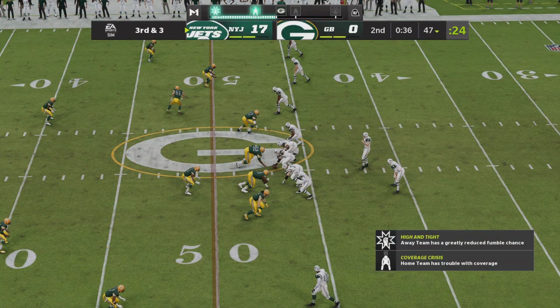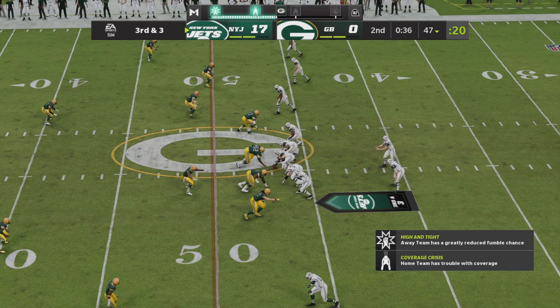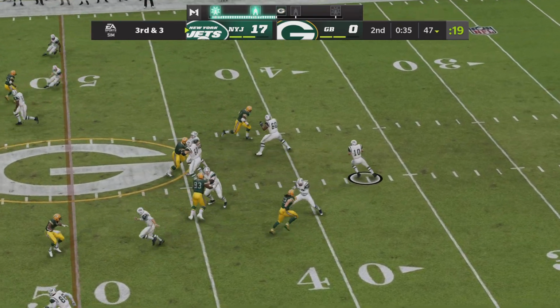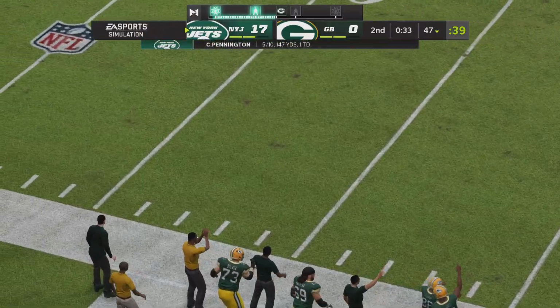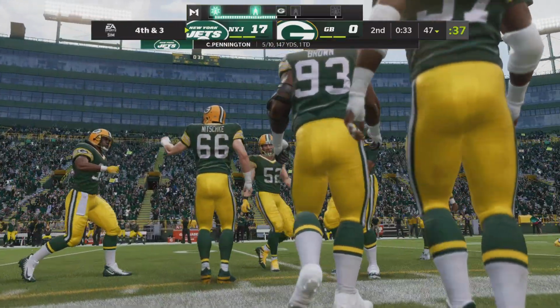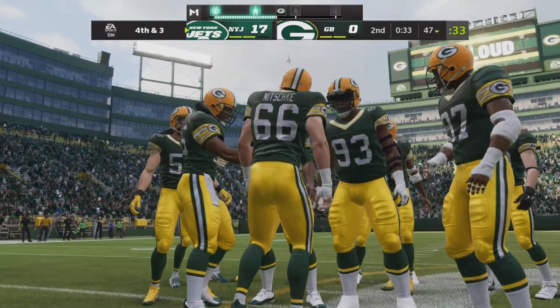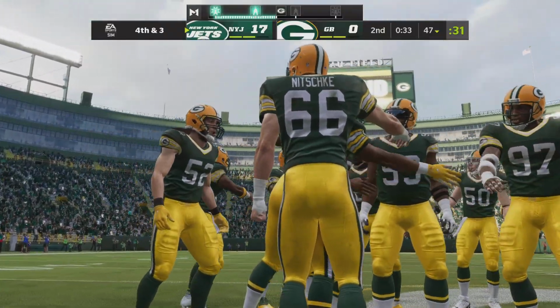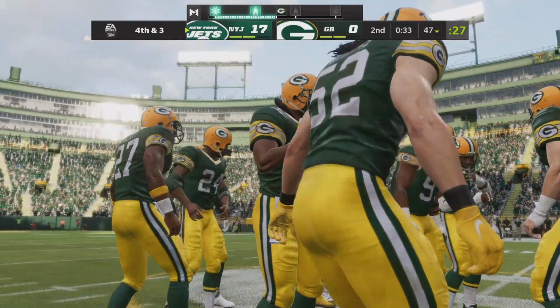So the incomplete pass on the last play, and that leads us to a third and three. From the gun, Pennington. And this is going to be incomplete. That could be the stop this defense needed to get them back on track. They've been pretty well dissected by the offense here in the first half. After that possession, now they know that they can compete with this offense.